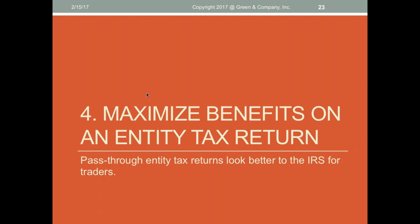Now, number 4, maximize benefits on an entity tax return. Some of you have worked with us. We determined you have trader tax status. You wanted to deduct health insurance without any offsetting payroll tax cost. It's just a pure income tax deduction. Incredible benefit. A sole proprietor trader can't deduct health insurance. They don't have earned income. You want a retirement plan deduction: set the money aside, get a huge deduction for it, greater than the payroll tax cost, and then trade it tax-free until retirement. Incredible benefit. You need the entity for that.